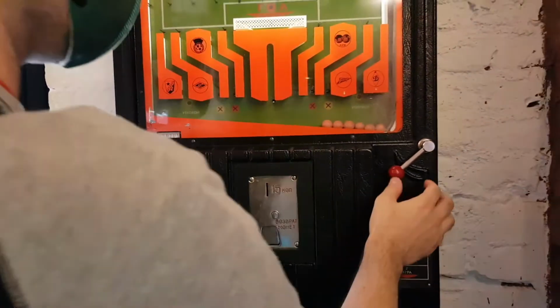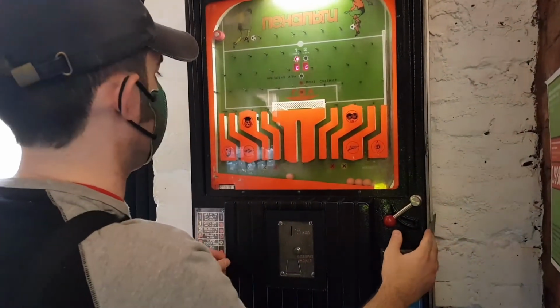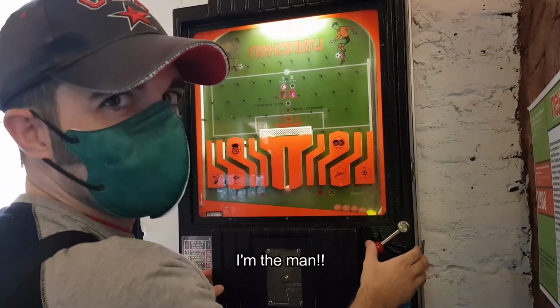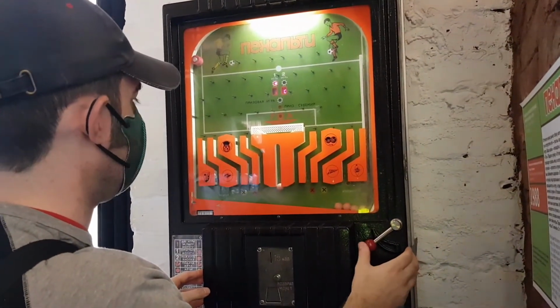This game, called Penalty, actually ended up being one of my favorite games. It's like Plinko from The Price is Right, but with a few differences. The main objective is to get the ball into the goal there in the middle.